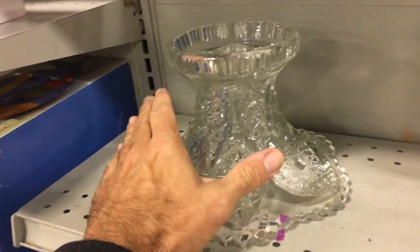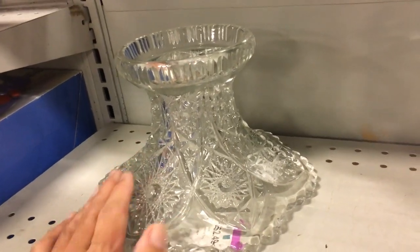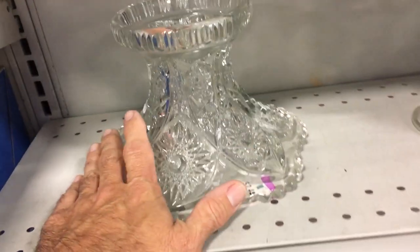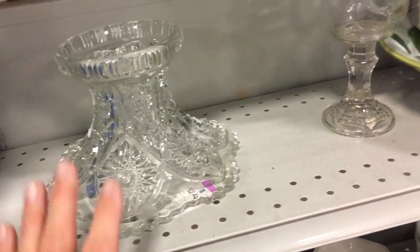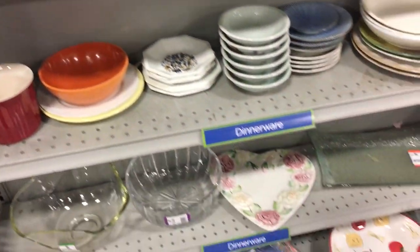It's pressed glass, it's not cut, so it's not American Brilliant cut glass. Doesn't have a great deal of value, but it really looks beautiful with the punch bowl on it. Okay. So we're gonna come back to glass later on, but let's go see if we can find that punch bowl.